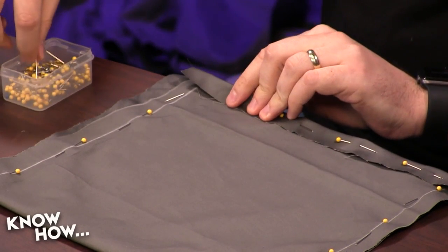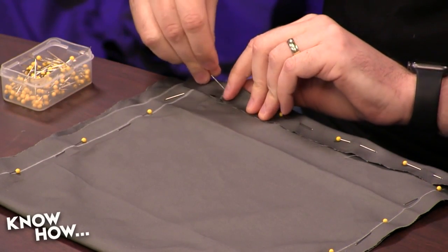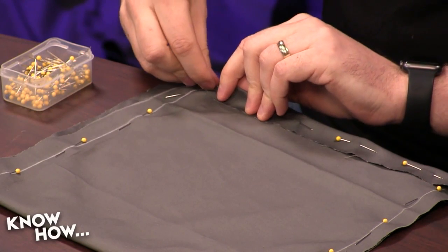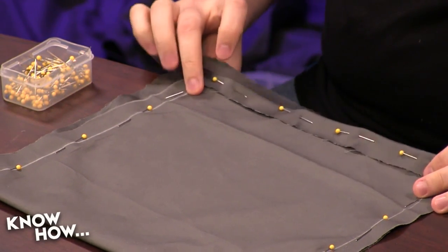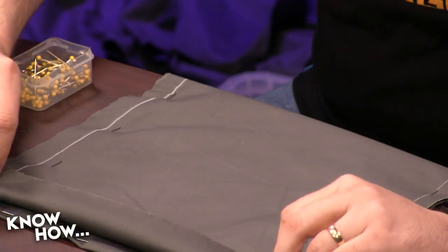Mm. And so yeah, there we go. And we got to do the other side too, right? Yeah, I'll do the other side. And then I'll get the machine up, and we can finish it off.